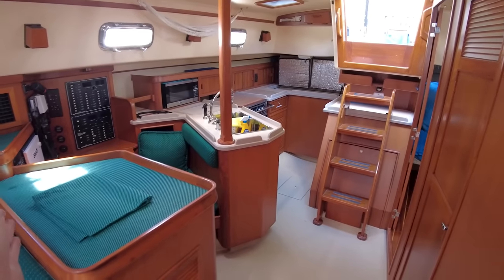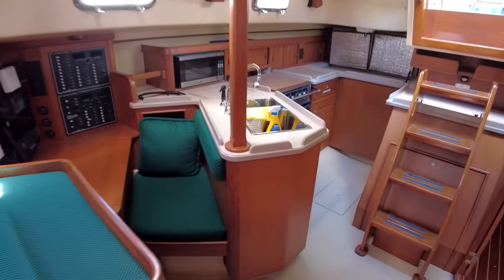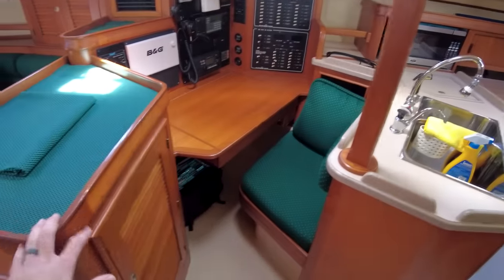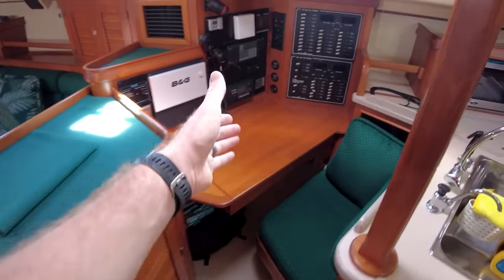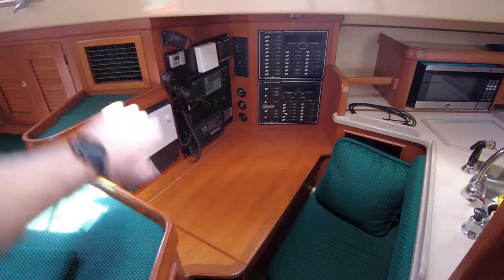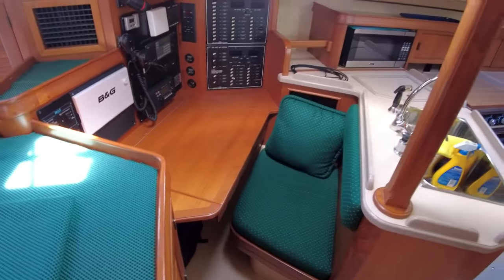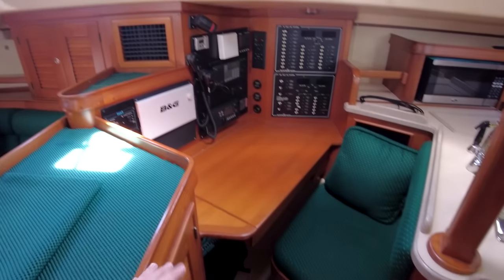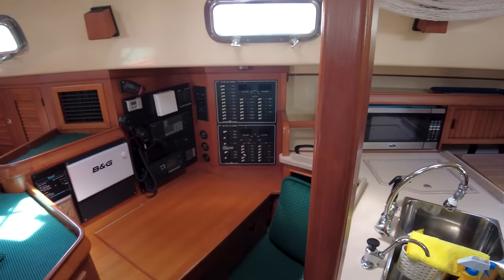Continuing aft. This is not a setup that you see that often. This is pretty unique. So we've got a forward-facing nav station just forward of the galley, and a nook-style galley. Beautiful nav station right here. The only thing I would probably change is to put a little screen right there with a camera on the mast so you could see forward out of the boat, because you can't actually see forward from here. But other than that, super comfy nav station where you can navigate the boat from. It's also a hub for all of your systems aboard.